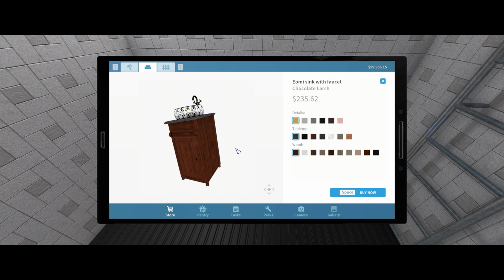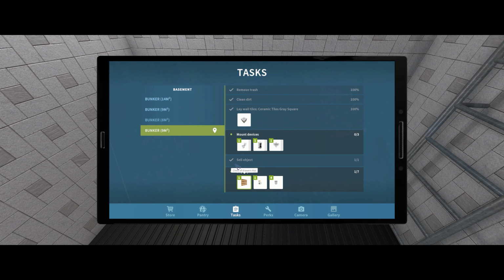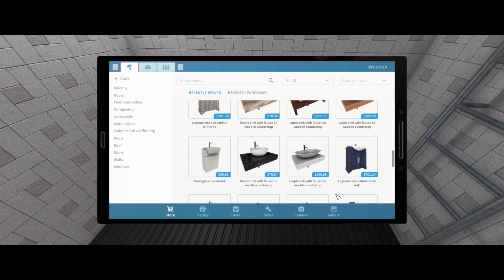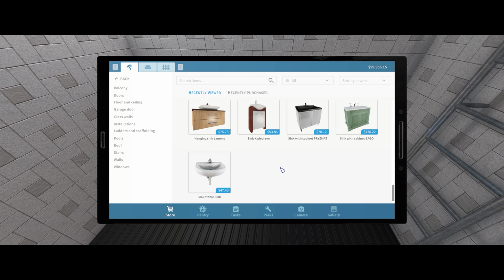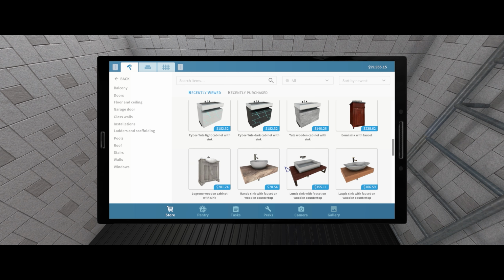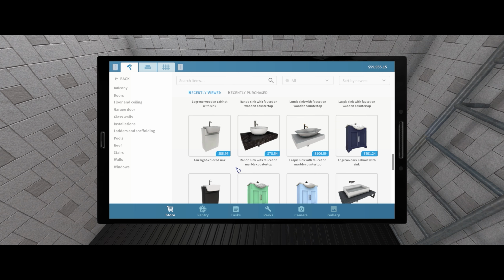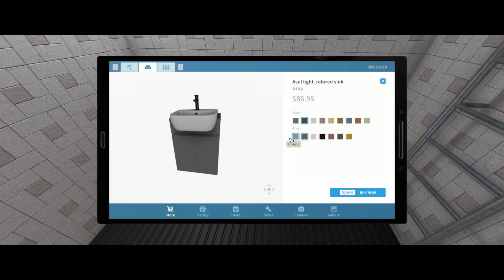Let's see. I don't like the grit. Say, it's too marble. I don't want the marble. I like it. I like the design of it. I just don't like the marble. It doesn't fit. I think I might just go with this one. White sink.